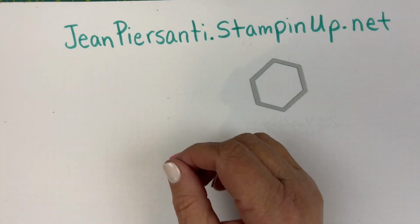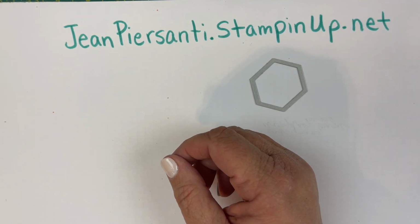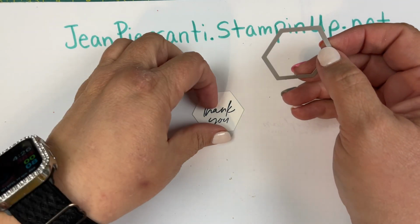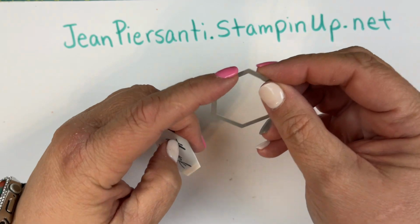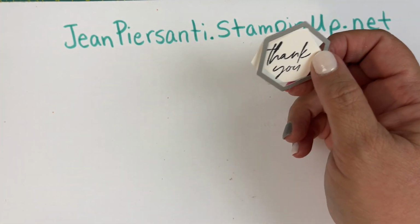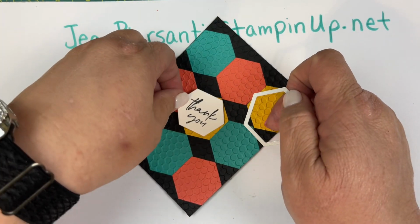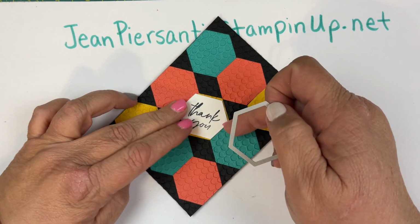So I just need to get rid of that. Got a little bit of glossy glitter on there. So you're going to end up with the little thank you also on your little hexagon. And remember, these sides are, one's a little bit smaller than the long sides. So I wanted to make sure that I used it in the same direction. So these are going the same direction. And I'll show you that they are not the same exact size. You see that?